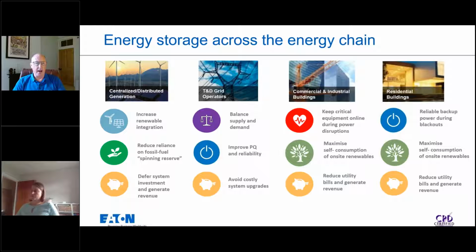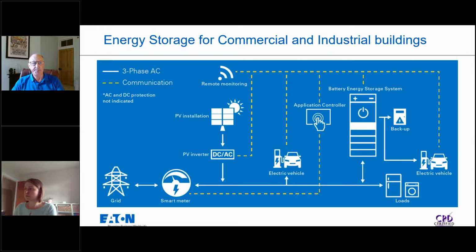We see maximising self-consumption, optimising the use of on-site renewables. We can defer utility investments. We can maintain resilience by providing backup power, and we can generate additional revenues through providing grid ancillary services such as demand-side response and frequency response.